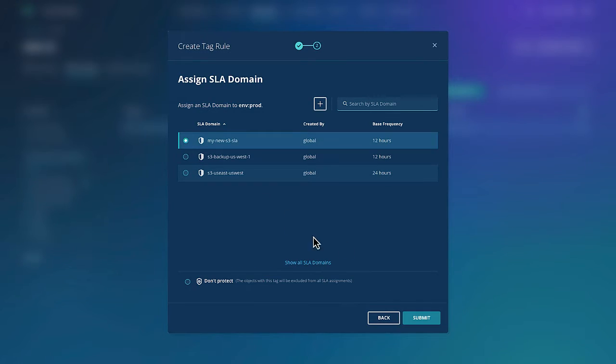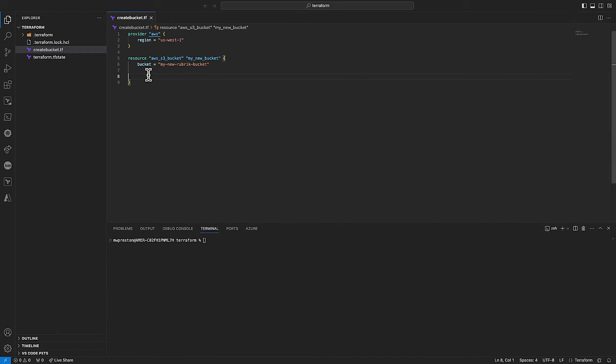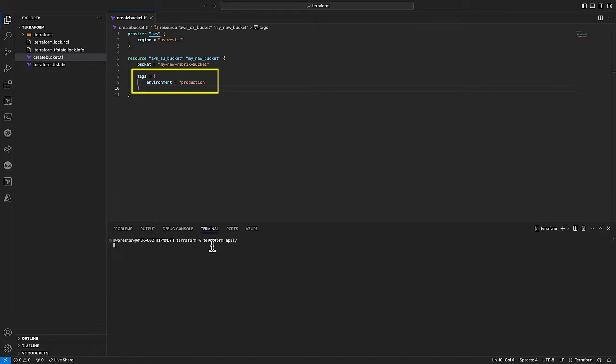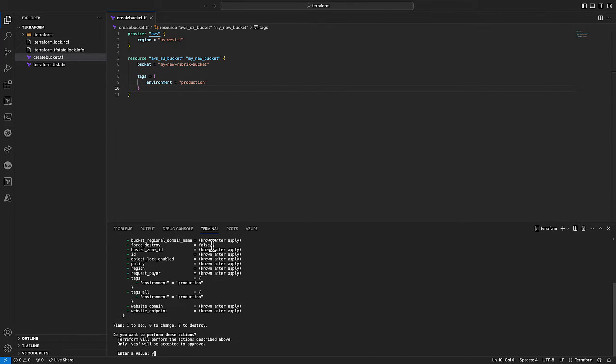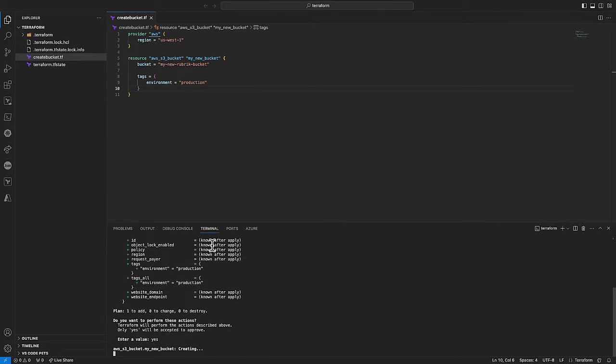This is important for two reasons. Number one, most of the cloud architects that we run into aren't managing backups through the Rubrik UI. They're using their infrastructure as code tools like Terraform to deploy their infrastructure and managing everything that way. Adding a certain AWS tag key value pair to their Terraform plans allows them to easily ensure that the data that lands on that bucket will be automatically protected.